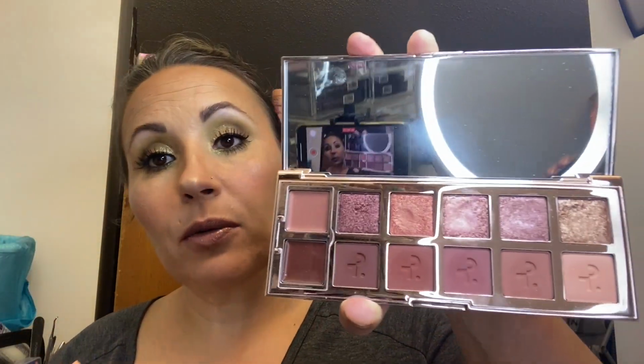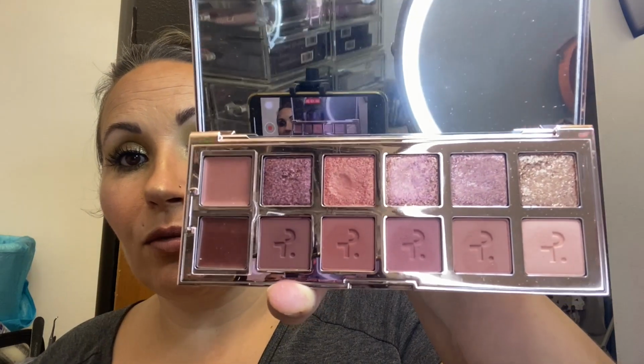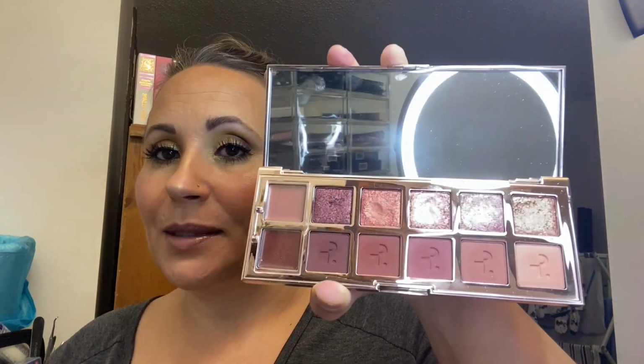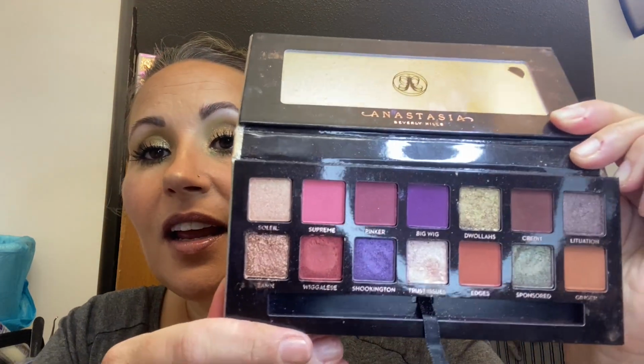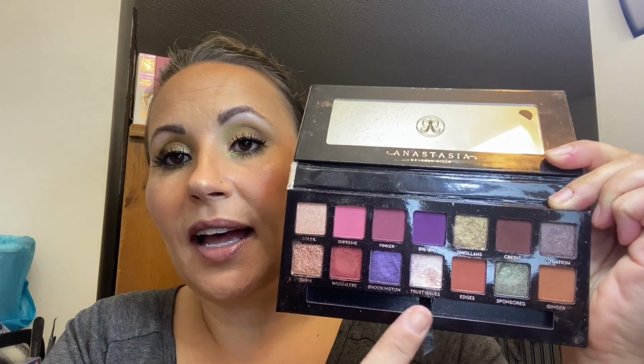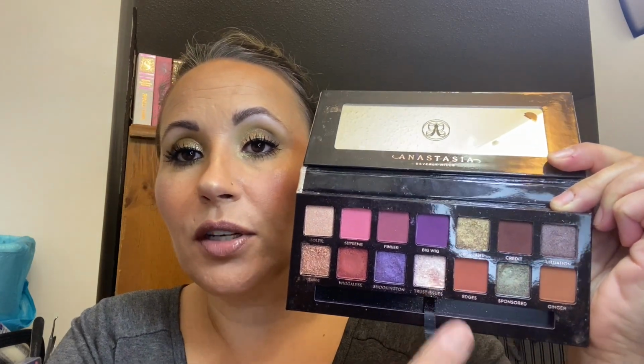This is definitely more warm toned because of the beautiful rose colors in there, but definite fall looks can be had with this palette. So back to Anastasia. This one is the Jackie Aina palette. This one came out forever ago, but it was a fall palette. The color story is beautiful. And generally Anastasia had those beautiful warm brown tones in there.